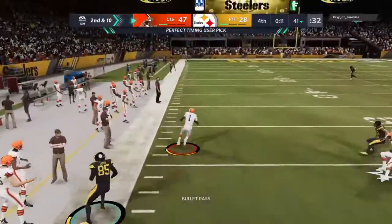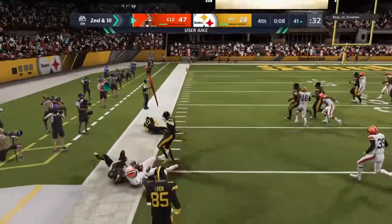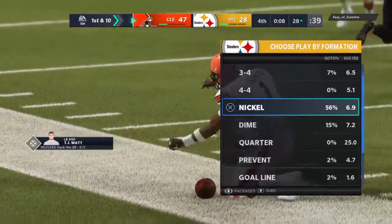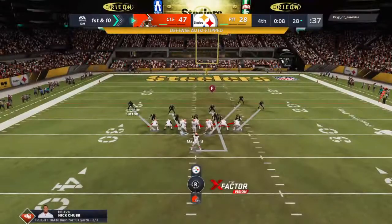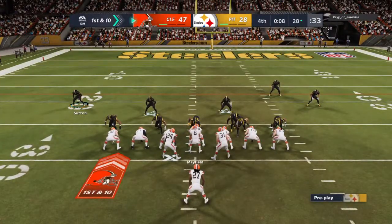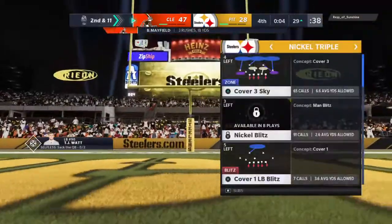And my goodness, another interception. Picked off at the 45. The pass. Intercepted by the Browns. They'll take over 1st and 10 at the 28-yard line. The D can only stop it one more time as they take the knee.